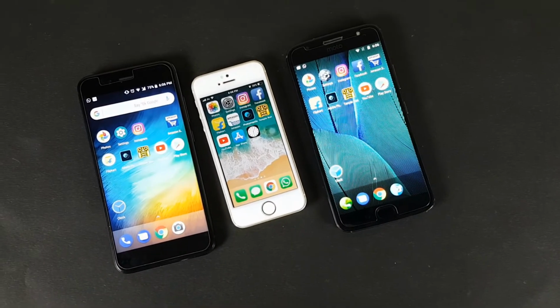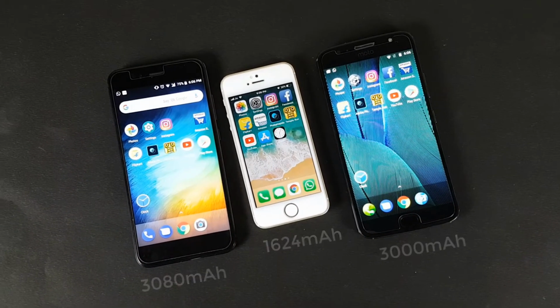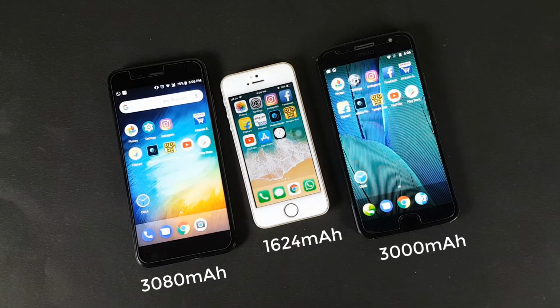Coming to the batteries, we have similar batteries on the Mi A1 and the G5s Plus, and the iPhone SE has a 1624 mAh battery.